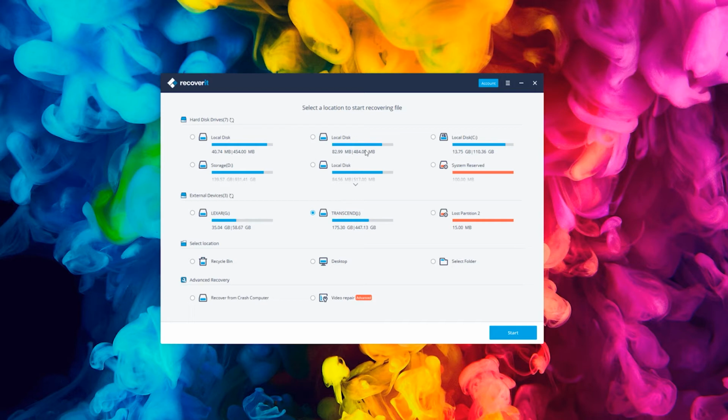Now this can actually recover from different devices as well, so laptop hard drives, external drives. You can use an SD card, USB sticks, SSDs, RAID devices, cameras, camcorders, music players, video players, iPods, pen drives. So it can recover so many different things that you connect to your PC. So I think any use case scenario is really going to be covered with this software.